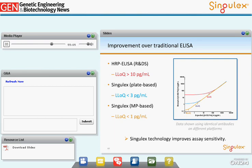So we do improve the technology, but it's a matter of physics, if you will. We're not reinventing immunoassays. We're just improving them. If you want to think of it, we're taking a Volkswagen and making a Maserati out of it. It's kind of a good description of it.